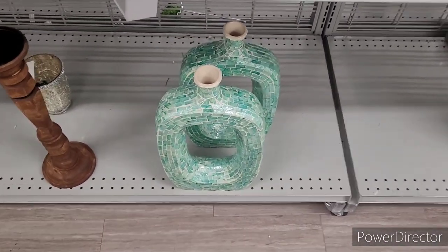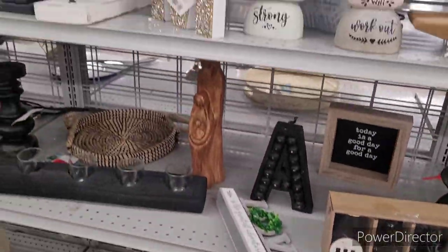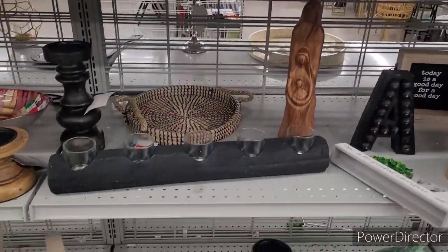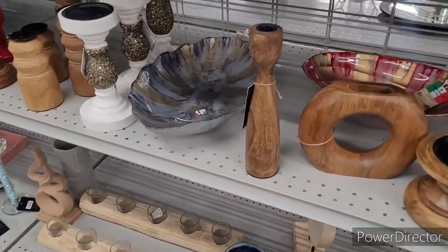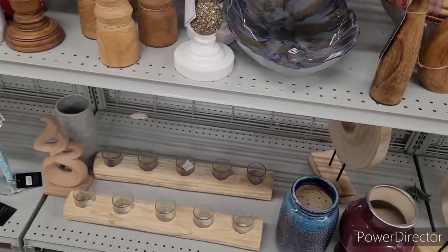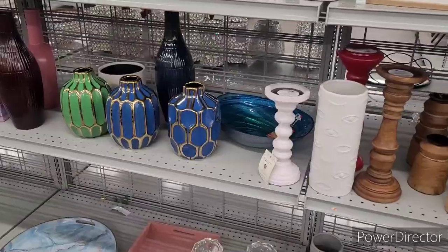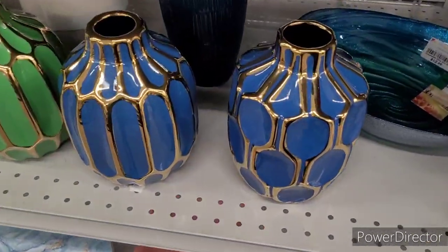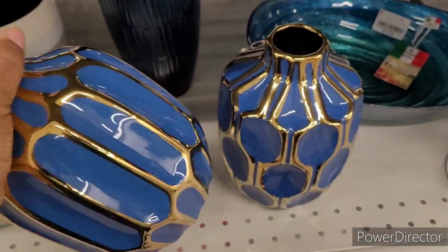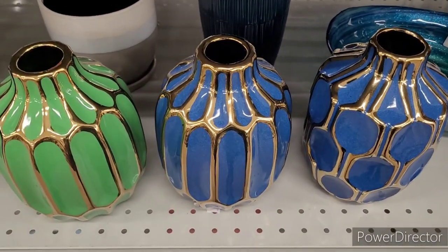These are nice. Look. I like those. Don't look like they have out too many items. Got out enough. Oh, this is pretty. $12.99. It smells good over here. It smells real good. These are pretty. You know, they be coming in that white and gold too. $10.99. Yep. I like those too.